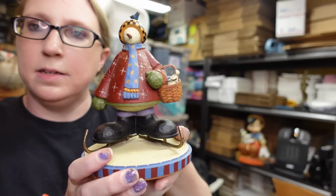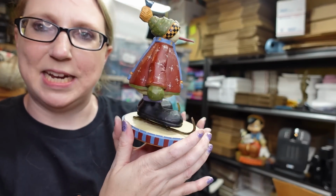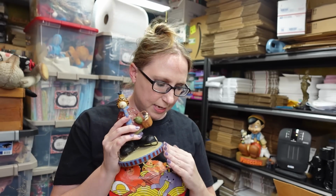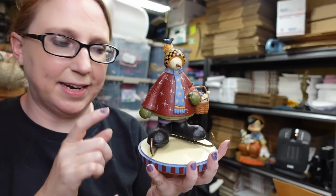This is another Williraye Snowman. So he's a much bigger one on these ice skates. His feet are just absolutely humongous. It's so cute. This one's called Country Skater. And again, I'm pretty sure I paid $5 for this, and I have it listed as a buy it now for $39.99.